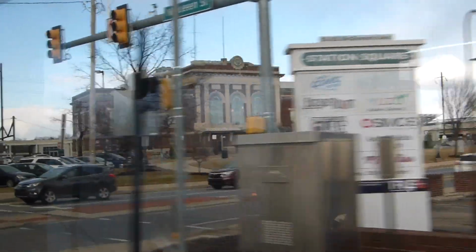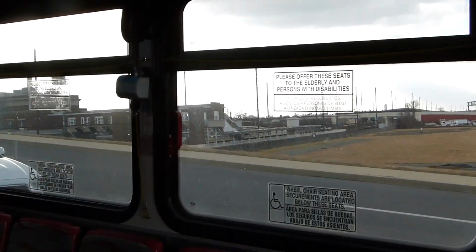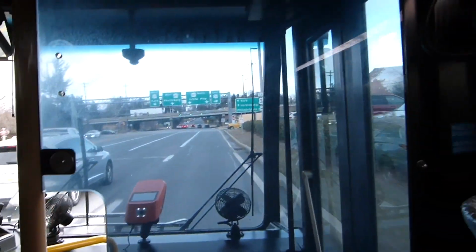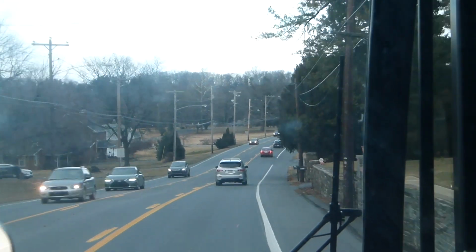At the north end of the city, we approach the Amtrak train station. Amtrak train station. Hey! Having crossed the tracks, we pass the Lancaster Shopping Center. Lancaster Shopping Center. Really? Anyway, now we're out of the city, moving steadily northward.